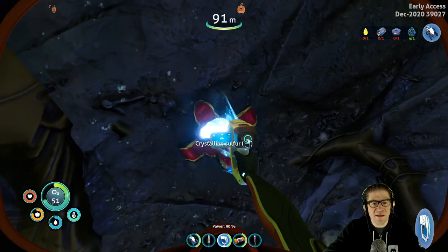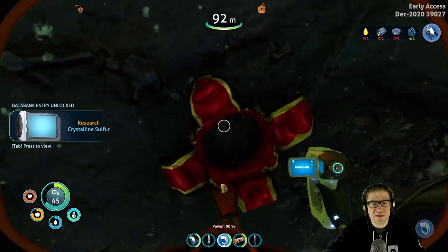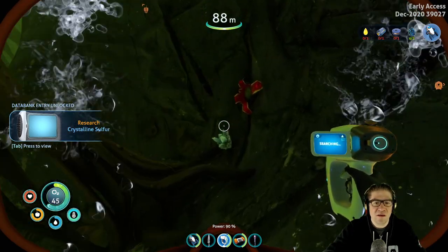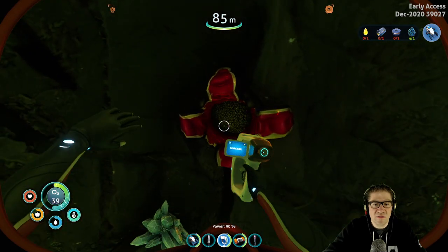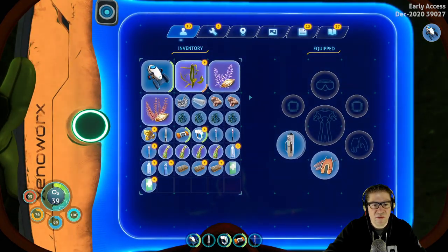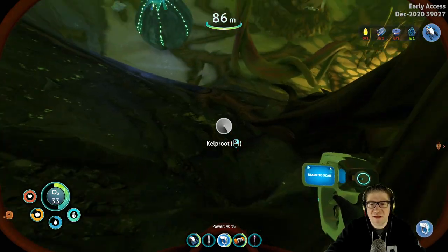Okay, can I scan that? There we go. Crystalline sulfur. Oh no, I can't. Am I full? I'm not full. Can I get the sulfur? Oh, there's no sulfur in there. Dang it.